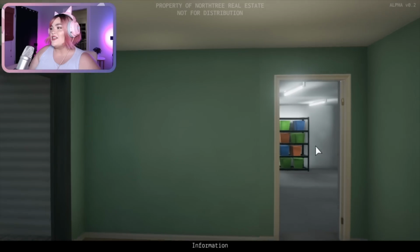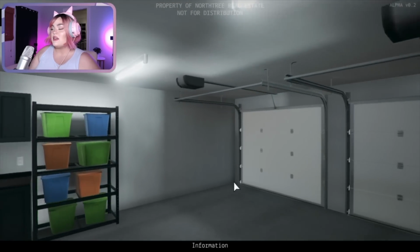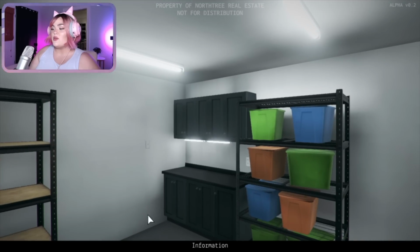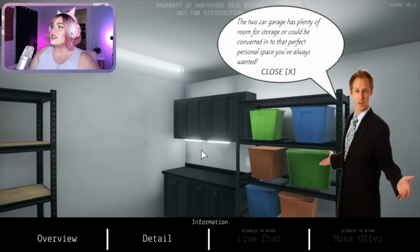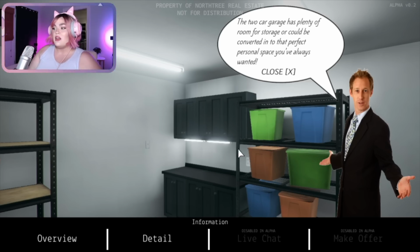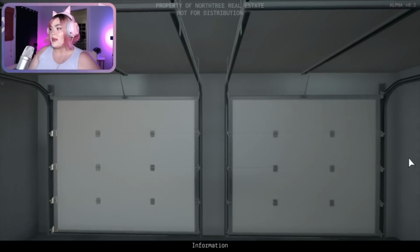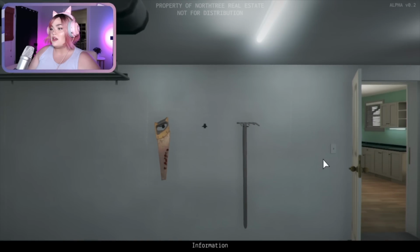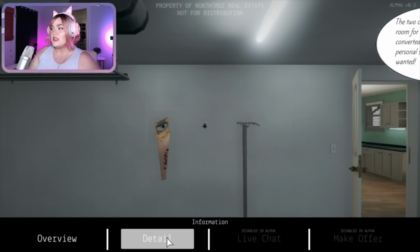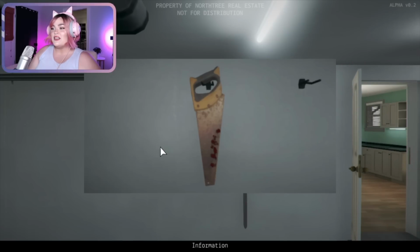God, that's so true. Jeremy, can I call you Jeremy? I'm gonna call you Jeremy. Okay, so what about the garage? The two-car garage has plenty of room for storage, or could be converted into that perfect personal space you've always wanted. Yeah, it could be converted into perfect personal space that I've always wanted. He doesn't have anything to say about the giant saw that's on the wall.